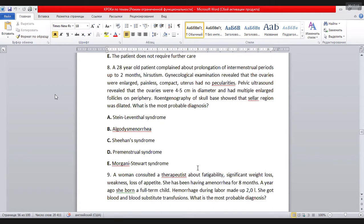Number 8. Nidhi, please read the test. A 28-year-old patient complained about prolongation of intermenstrual periods up to 2 months, hirsutism. Gynecological examination revealed that the ovaries were enlarged, painless, compact. Uterus had no peculiarities.